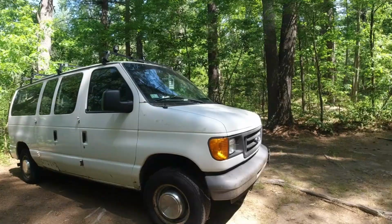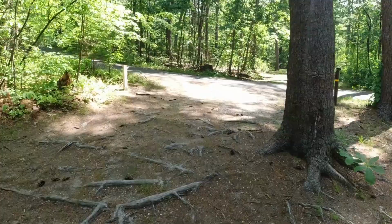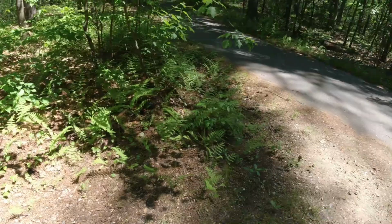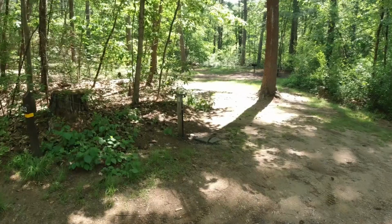Ready to head home. Another thing I like about this campground here is that every site seems to have a water spigot. Heck, I could even hook a hose up to it and have running water in the van if I wanted to. And you see the site across the road here has the same thing. Got a little water spigot on it. So I thought that was a nice touch.